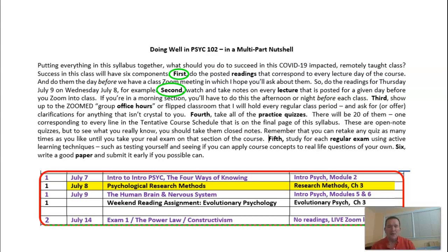And notice if you look at the yellow highlighted section, in the right-hand column, before you show up that day, you should have already read the research methods chapter. That's chapter 3 of a research methods book that I'm the author of, so I'm allowed to share it with you. And in addition, before you show up on Wednesday, July 8th, you need to have looked over the lecture, maybe taken some notes on the lecture for psychological research methods. So when you show up for any given class day, or when you show up to Zoom it, you will need to have done the reading for that particular day, and you will also need to have looked at the lecture for that particular day.